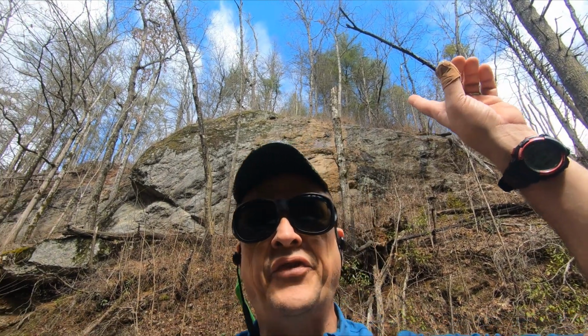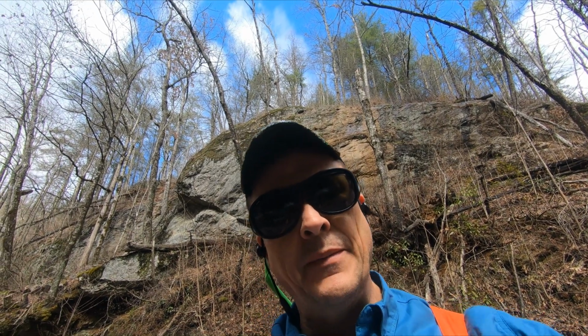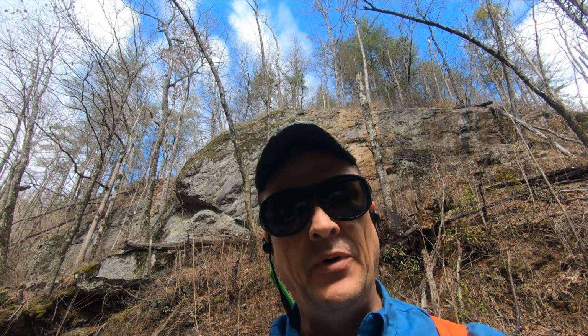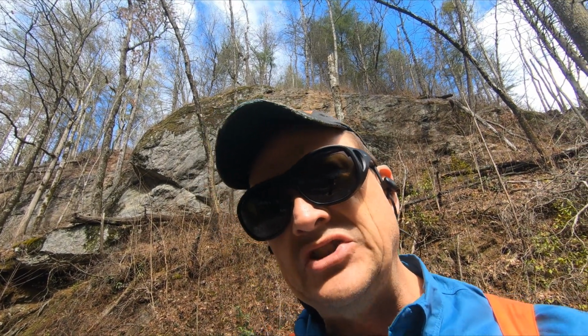These sheer cliffs create the ultimate vacuum for this water coming down as fast as possible. Concentrates it in a very tight corridor and then sends it flying. It's the perfect trout habitat.